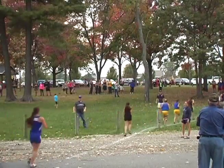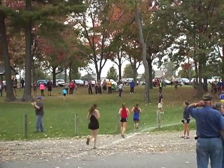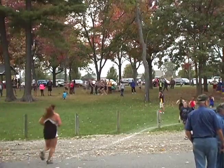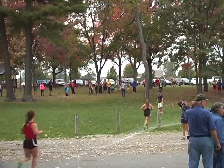Both of you have been running now for quite some time, and as junior and senior, you've got to be able to go back and reflect on your 9th and 10th grade year. What are some of the changes you see in your own running style, your preparation, those types of things?